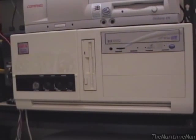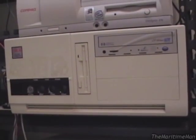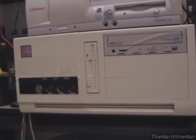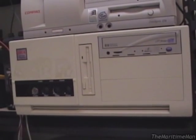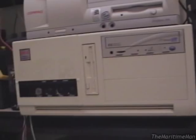And you can see videos I've made of a tour of this thing inside and out. And I think I did a boot up to the BIOS screen as well. But I have never done a software demonstration video. And for that, I am deeply sorry.